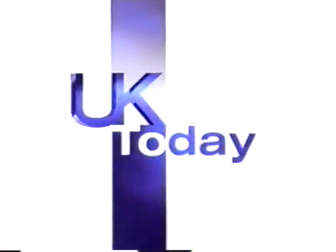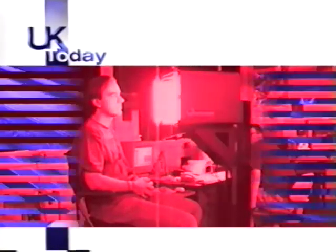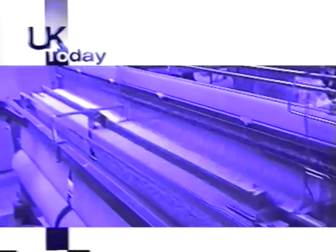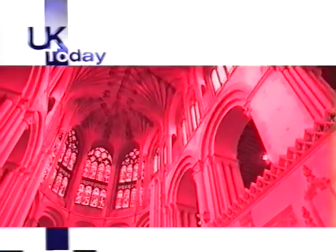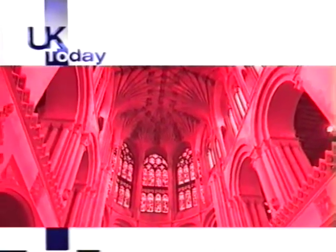In this month's UK Today, the living legacy of a great musical partnership. Weapons of peace, working to heal the wounds of war in the Balkans. Light Fantastic, making pictures that move on the page. How the tweed makers are gearing up for the catwalk. And Solid as a Rock, a cathedral celebrates 900 years of faith.